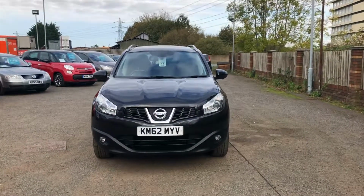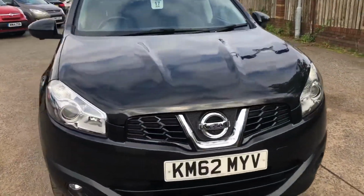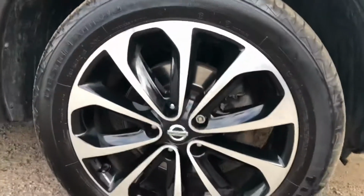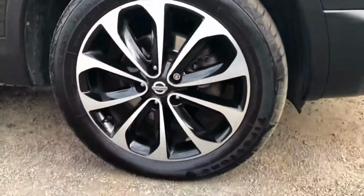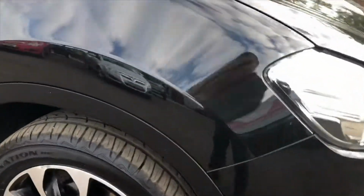Here we have a Nissan Qashqai Plus 2 1.6 n-tec. It's the manual petrol, and it's a 7-seater, so plenty of space for the whole family. And I'm going to show you here that it's got very nice alloy wheels and very good condition bodywork as well.